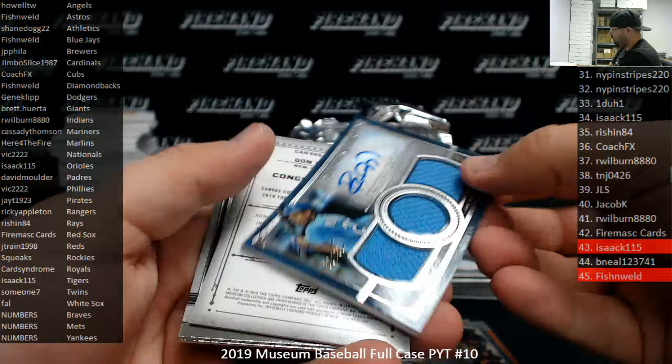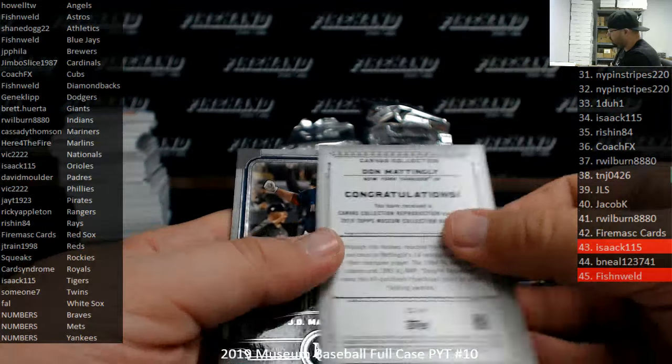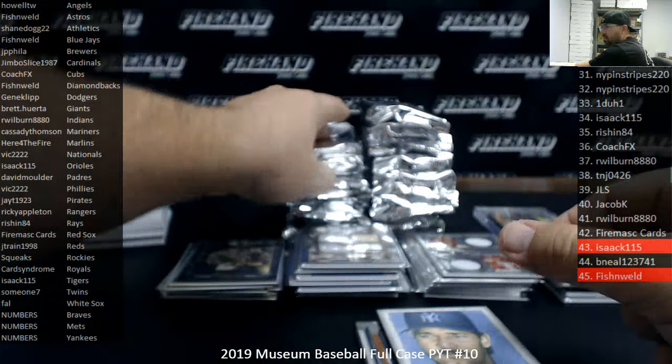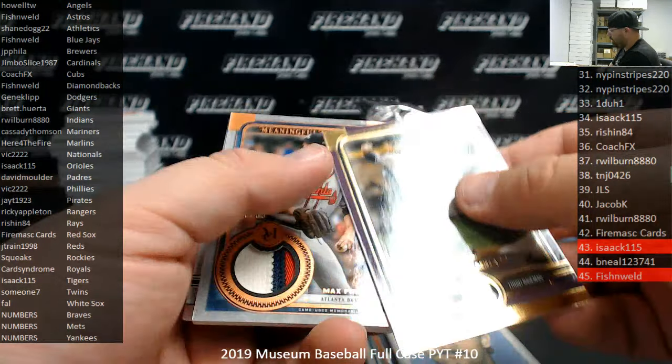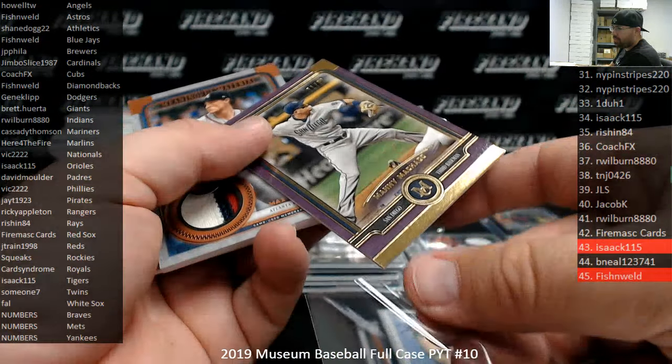Alberto Mondesi, number 299, signature swatches. Kansas City Royals going to Card Syndrome. Yeah, that's kind of understandable, I guess. For the Padres, Manny Machado, number 299. Padres going to David Mulder.